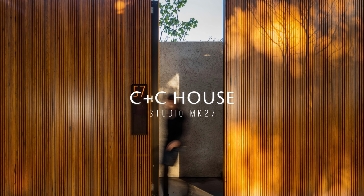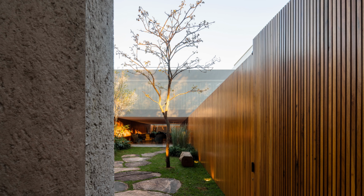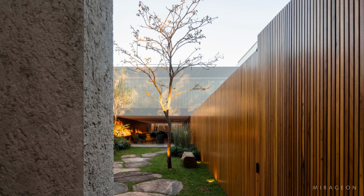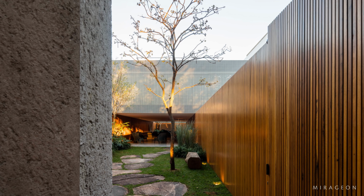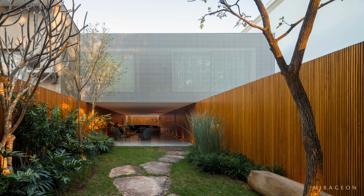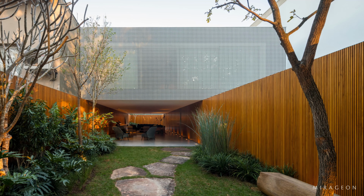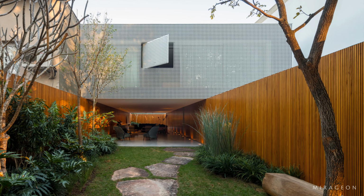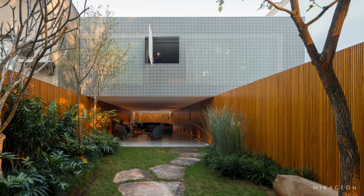Camouflaged Openings, the C plus C house is a nuanced play between fullness and emptiness. Situated in a densely wooded neighborhood, its plot features a narrow, lengthy pathway flanked by buildings, and the design directs the openings to the front and rear. This solution was chosen not only to optimize land usage, but also to ensure desirable views, ventilation, and sunlight within the interiors.